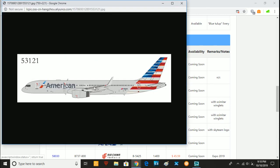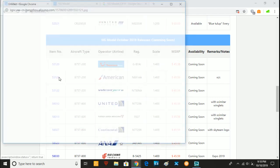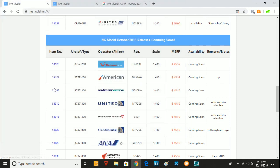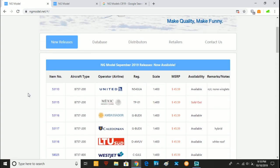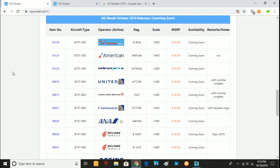Next, we have the American 757-200. This aircraft is November 691 Alpha Alpha. It's a great looking model. This is a Gen 2 with the Wi-Fi box in the correct spot, so that's something Germanjet has not done yet. So this is a good model. I think this will be decently popular. And obviously, since NG Malls makes a much more limited supply of models, a lot of these do actually sell out, so I could see some of these selling out, and I'll tell you which ones I think they will be.